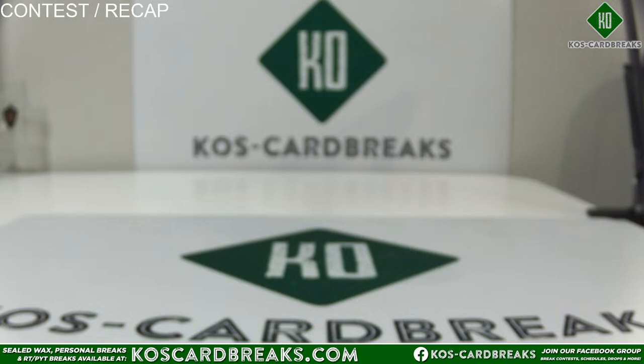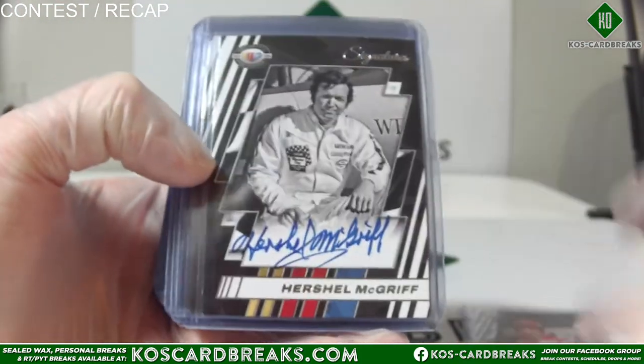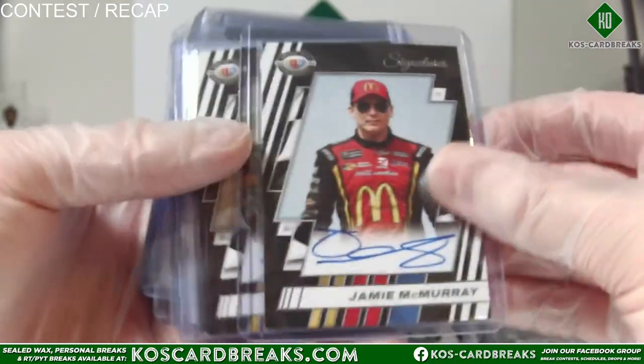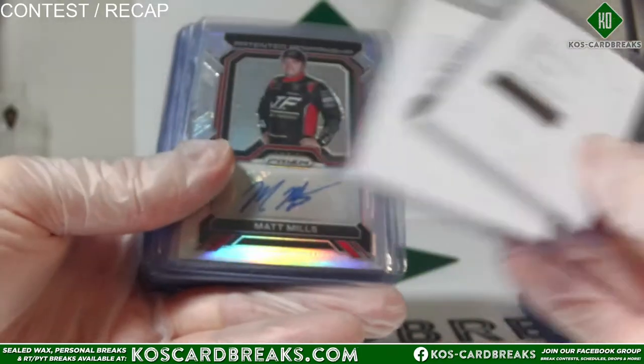All right, autographs. So we have base from the, I guess, Donruss set here. On card, Donnie Allison, Herschel McGriff, Ryan Pemberton, BJ McLeod, Kyle Petty, Jamie McMurray, Jeff Burton, and BJ McLeod again. All right, we have your base autographs here.